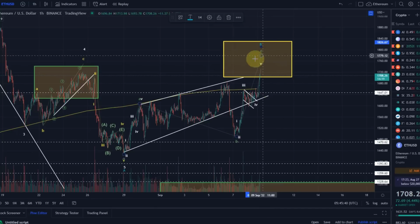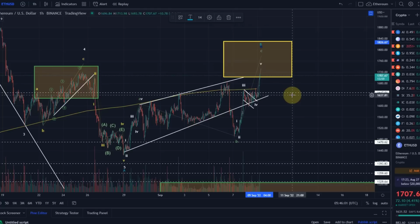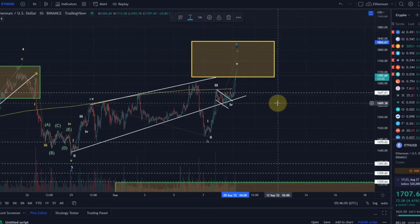I've adjusted the internal waves a little bit. In my opinion, this makes more sense because the sideways wave here really, in my opinion, unfolded as a triangle. And that is always a hint that this is a wave 4. And now we've got a wave 5 going on, and this could be the last wave before we break down. Of course, this wave 5 can extend quite a bit, but it is something that we need to be aware of.